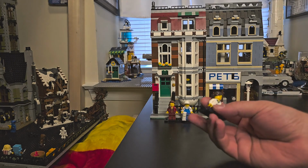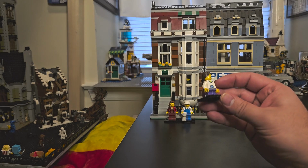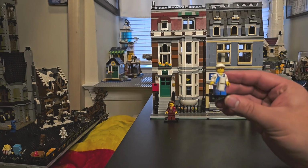Then we have a child minifigure. I do like the purple to the white. I think that's pretty cool. She has a little hoodie on. I think that's definitely pretty neat. Nice braided hair. Little blue hood in the back. One really cool figure out of this set.